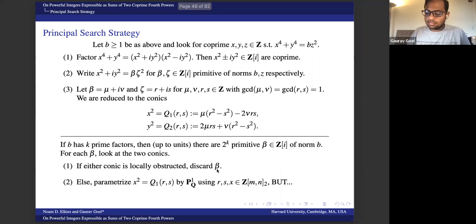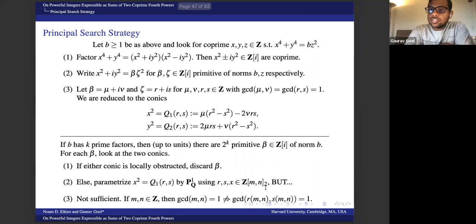Else, by the Hasse-Minkowski theorem, we have a rational parametrization of this conic. And so we can take a triple R, S, X of homogeneous polynomials of degree 2 in 2 variables, m and n, over the integers. That's what this subscript 2 means. And you can take this triple to parameterize your rational curve. The problem, though, is that this is not sufficient.